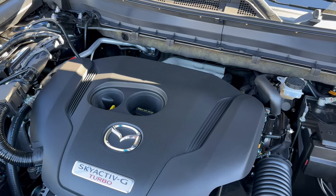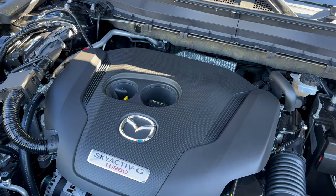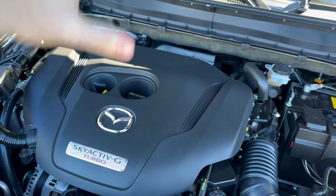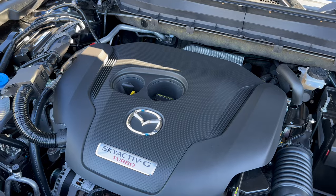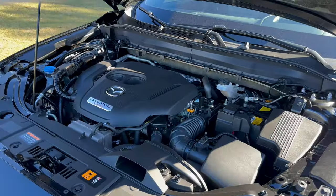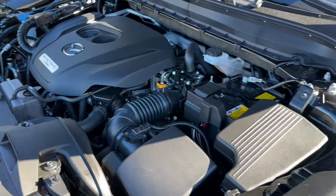And gets, with premium fuel, 256 horsepower, 320 foot-pounds of torque, or standard from the factory, regular gas, 227. So that's a 40 horsepower increase over the standard CX-5, which is really more power than you need for the CX-5, but makes for a very enjoyable drive.